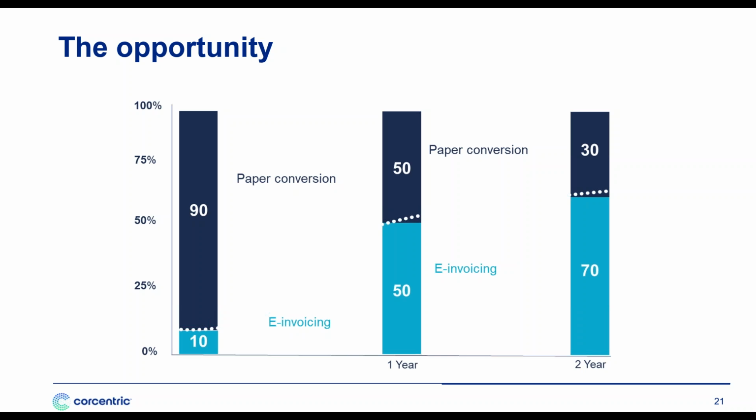And there's a number of ways to achieve this, including targeting your suppliers, looking for high volume of invoice suppliers, and rolling out a program that clearly communicates the benefits to them. This is realistic. But as I said earlier, it's unrealistic to believe that you're going to completely eliminate your paper invoices within 2 years. So be leery of any vendor that suggests that that's the case. And be certain you have a way to manage those paper invoices as well as your electronic invoices.